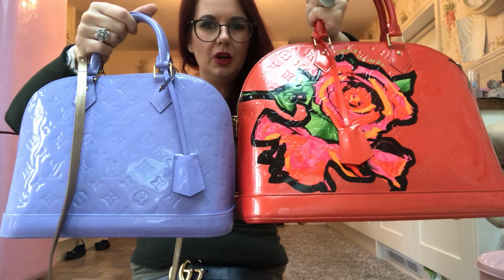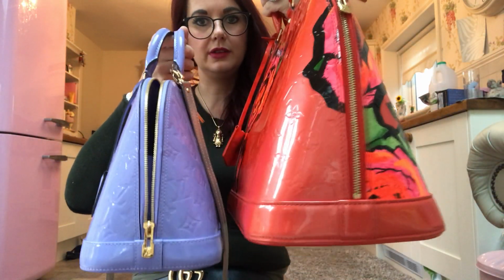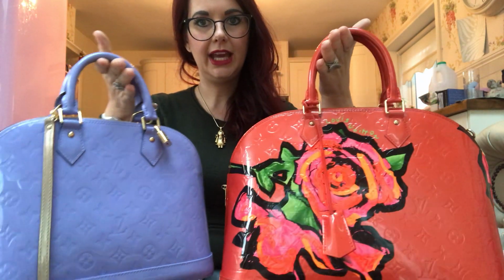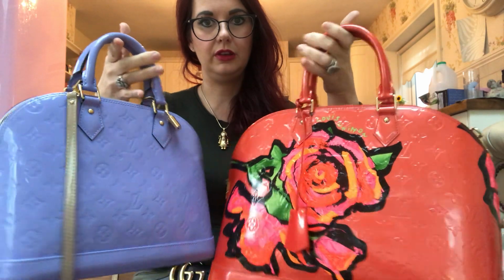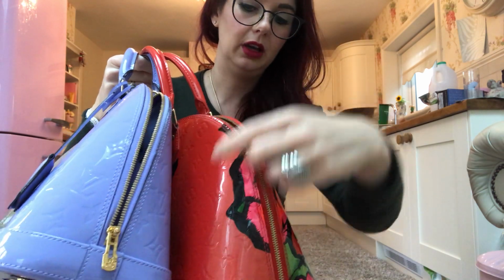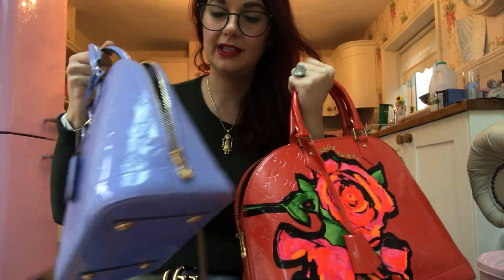And that's it against the PM. It is a bit bigger. It's not loads bigger. So look at the side. It is a bit bigger when you look at the side. And it's a lot higher. The handle drop's probably not much different. And again, they are very similar in how they are. They all have a big long zip. They have the padlock, the little cloche with the keys in, and then obviously the little feet on the bottom. They are slightly heavier because obviously they are bigger, so it is a lot more patent leather than this one.